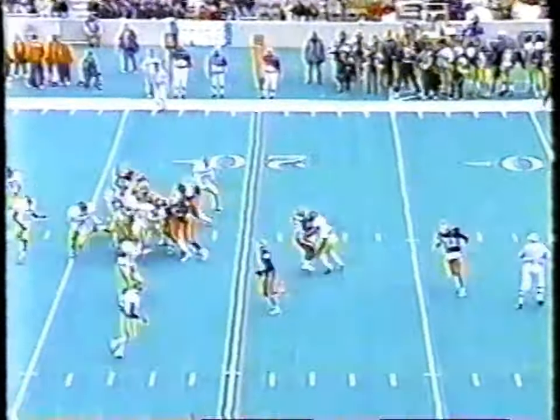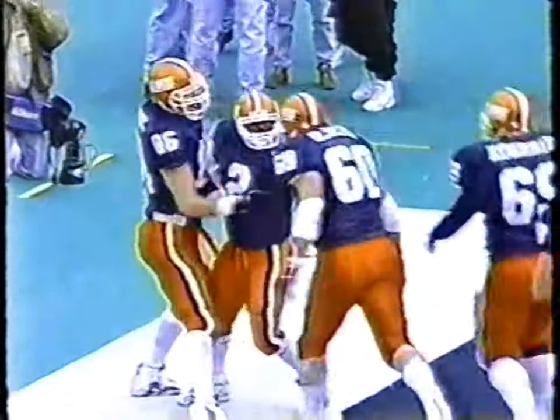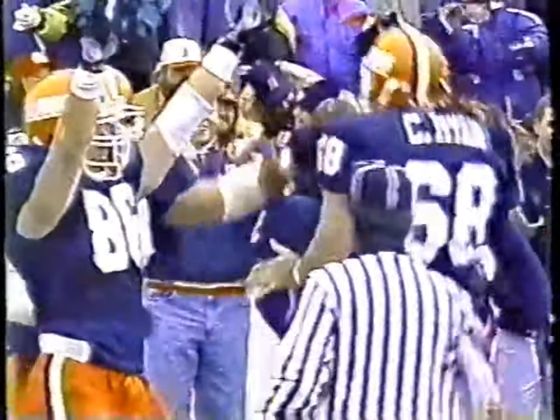Now they run a fake. And the snap up the middle and getting the call off the right side. Wilbert Smith for the touchdown. The old fumble Ruski, was that? It sure looked like it.